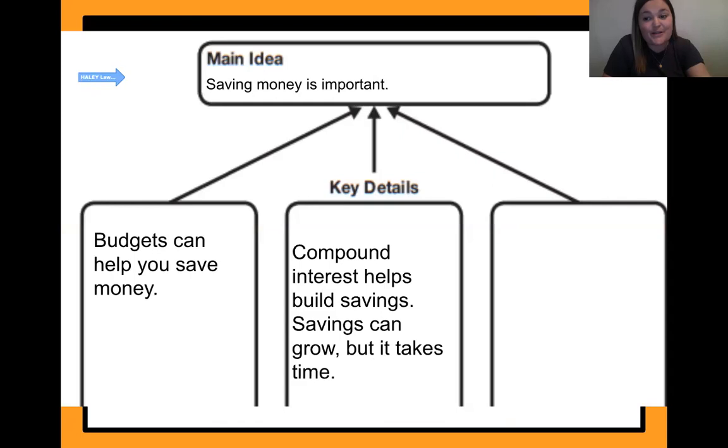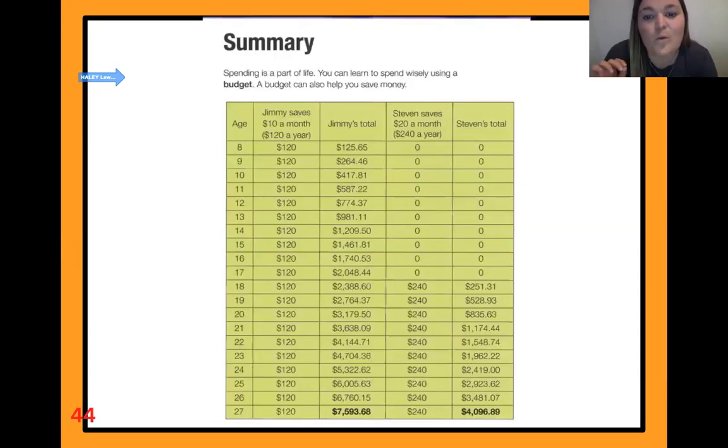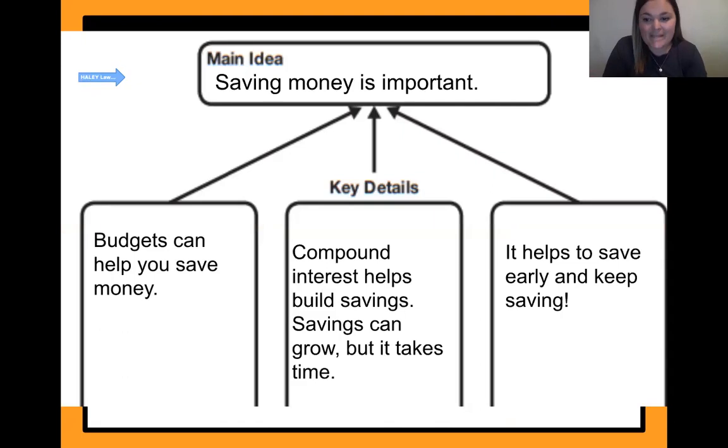And I'm sorry, pause that screen if you need more time. I'm just so excited. I want to keep working on this summary. What is the last thing that you figured out, fourth graders? Just what I was saying. It helps to save early and to keep saving. Get that plan and work hard at it.